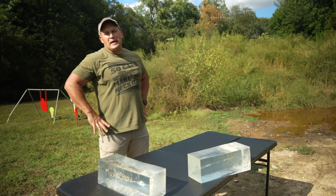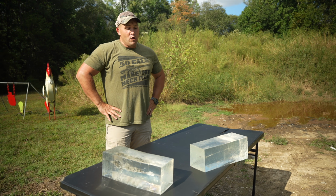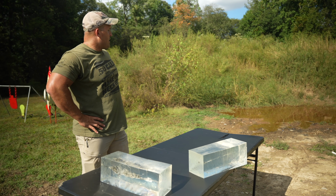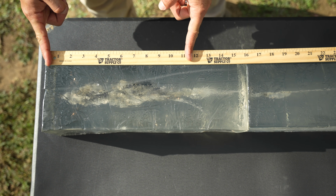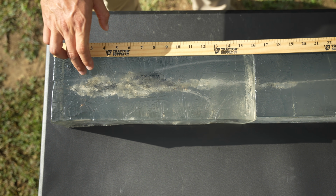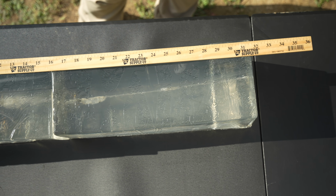So I don't think I'm gonna need the ruler this time. The 300 Win Mag blew through both blocks, and then I believe somewhere over there in the berm or in that giant puddle of water. It does appear about the first 11 inches is when we dumped a ton of energy and the round really started to break up. And then as you can see, it traveled all the way through both blocks.